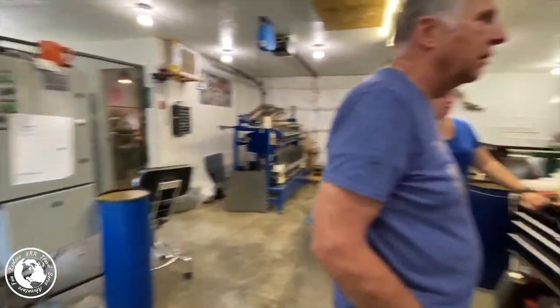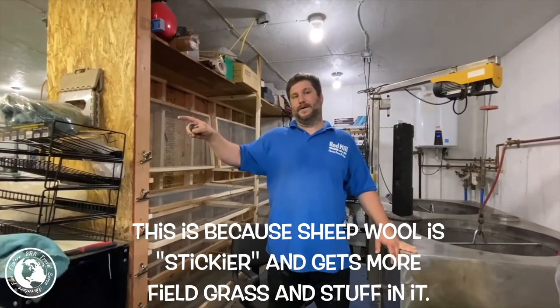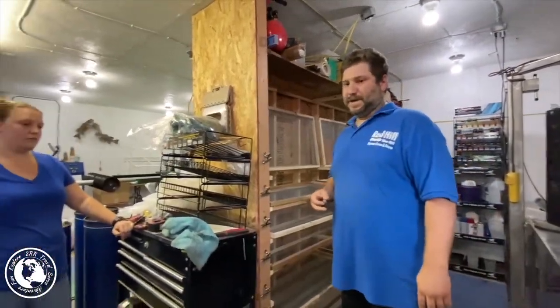Now wool will scour, and then we'll take over to the picker, pick it, and then I'll tumble it to get all the loose dirt out. Sure. And then I'll rewash it after I get everything opened up. Get it nice and clean.